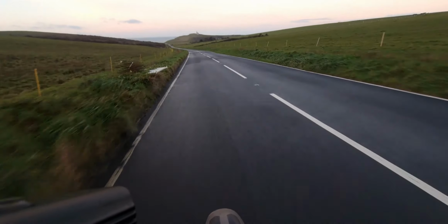Now we're down at Berlin Gap. This is where they had a lot of problems with the cliff falling away. I'm not going through the puddles. Normally I do, but I haven't got the proper gear on for that today.